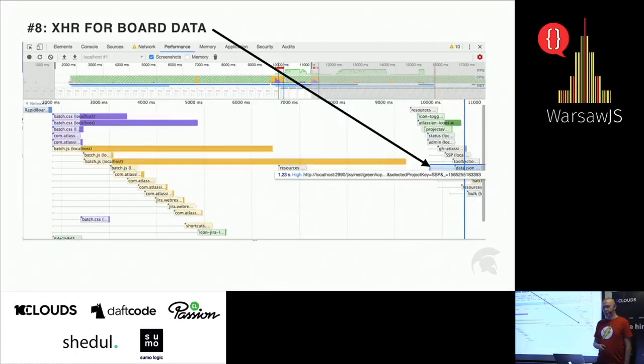The next topic is the main request for board data. The contents of SCRUM and KANBAN boards and backlogs are provided by a single REST endpoint, which gives everything that is needed for rendering, like issues, epics, versions, everything, including details like avatars or labels. There are two problems with this request. First of all, it may grow in terms of size, and on some internet connections it will take a lot of time to download. I will cover that in the following example.